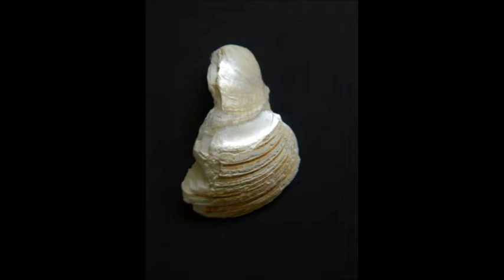The reverse shows mother of pearl as well as the joint where the 2 shells originally would have been joined together when the little critter was alive.